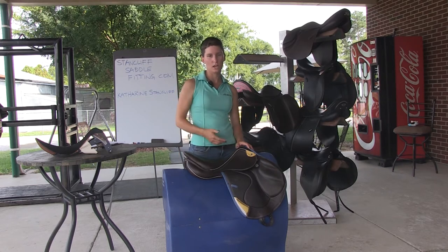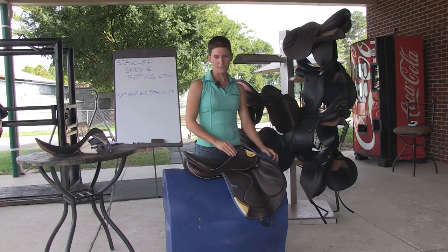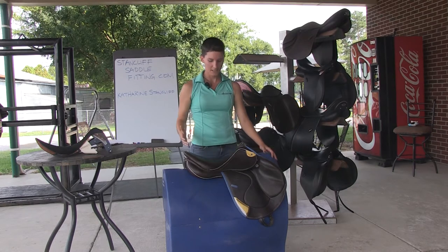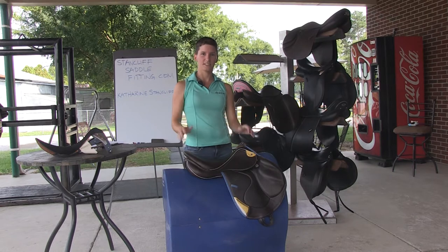Conversely, if it's too large, you're just going to feel like you're swimming around in a whole bunch of saddle, or it might feel really hard because you're sitting on structures that normally the rider wouldn't be sitting on in the properly fitted saddle. So always make sure that you can also fit in the saddle yourself, especially after it already fits the horse.